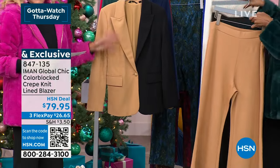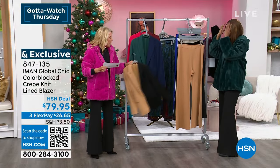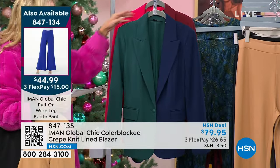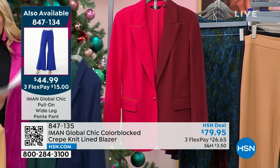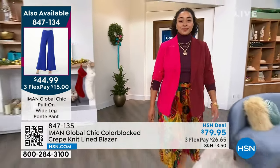So the first color choice we have is what's called the camel and black combination. The one right behind it is your spruce green and navy. Obviously, you can see if you want the matching pant, you've got it. And finally, the last color we're calling vibrant pink and dark rose. The length is 28 inches, so a great blazer length. It is machine wash, tumble dry. That's pretty darn amazing.